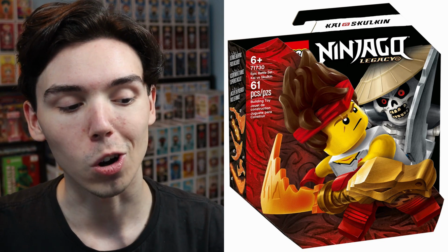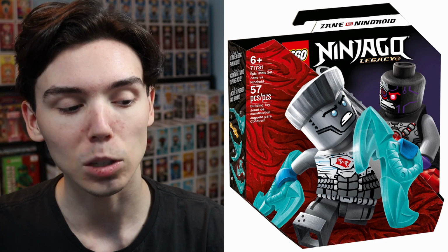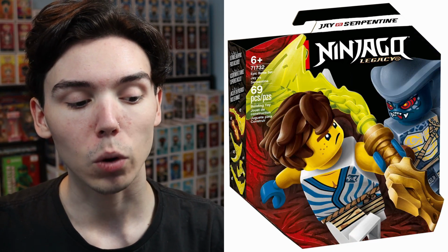And then we move on here, and these ones, the last four here that we're going to go through, I'll just go through them really quick. They're the epic battle sets. We have Kai versus Skulkin right here, and just so you know, I have all of the epic battle sets in my collection, so I've already got all of these. Then we move on to Zane versus Nindroid, another pretty cool one as well. We have Jay versus Serpentine as well, probably one of my favorite ones for the villain.